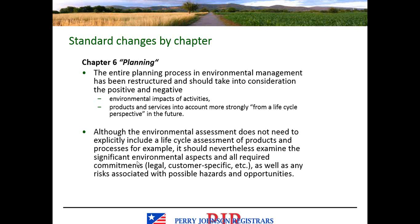Again, depending on what your organization does, you may or may not have to conduct a full life cycle assessment, but every organization will have to conduct at least a portion of that life cycle assessment. And really, it just depends on what you have control over.